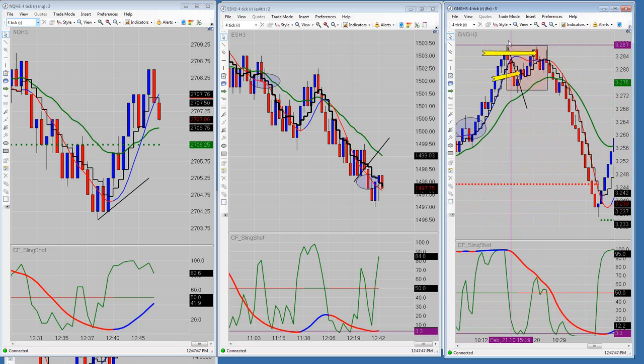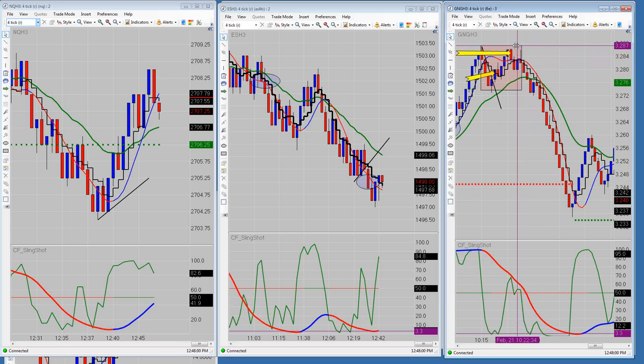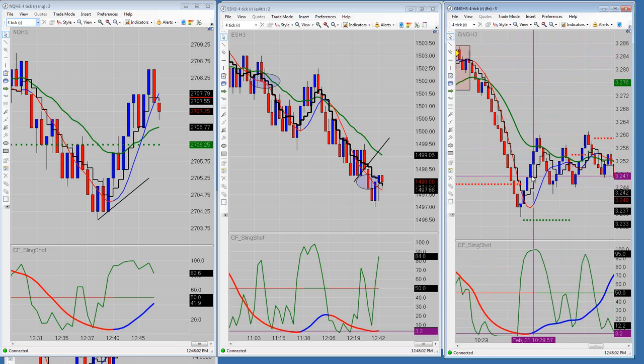So here was natural gas. We had a close above the trend line right here. We got long on the close above the trend line, and I looked. The high of the day was right here, and I put my profit target one tick below the high of the day, and it filled me at my profit target. It went back up, put in a double top at the high of the day, and it reacted off of that.